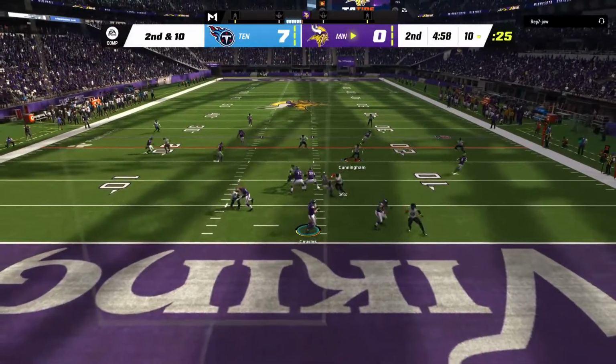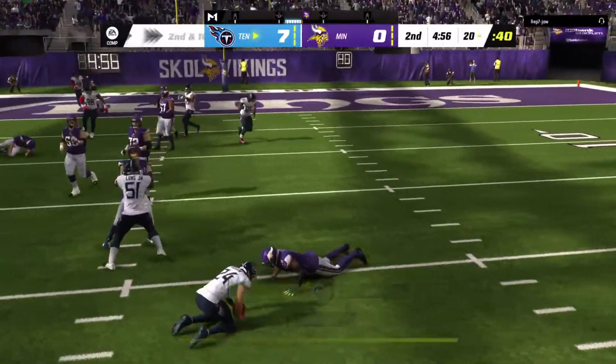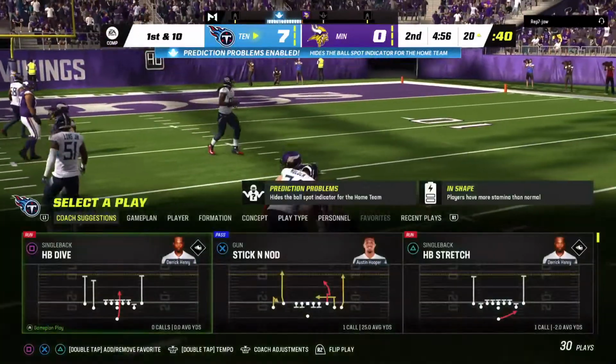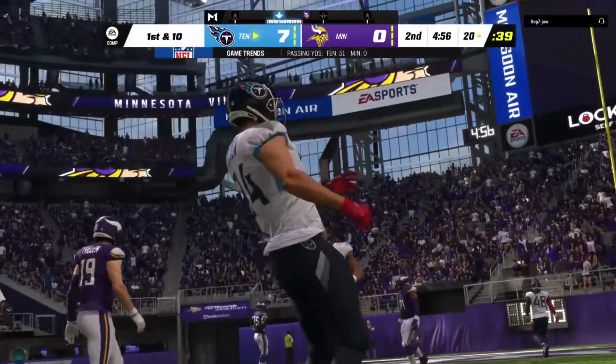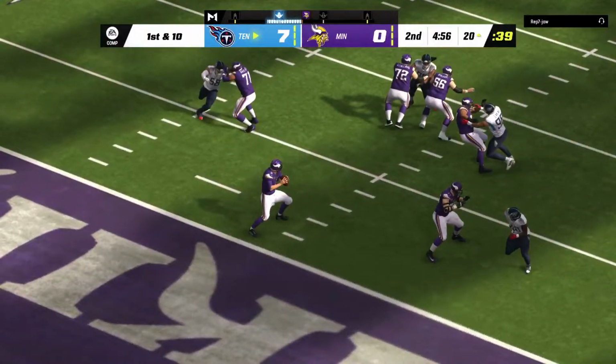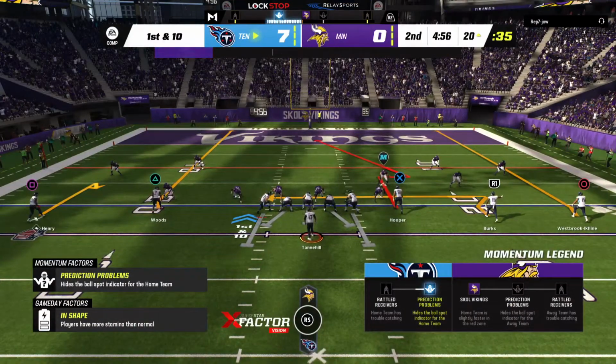Now Cousins. We're looking for Jefferson, but this is intercepted. Picked up by Elijah Molden. And this drive will start on the edge of the red zone at the 20-yard line. And they'll take possession already in the red zone and in a great spot to add points to the scoreboard.